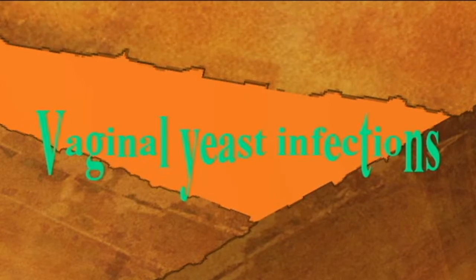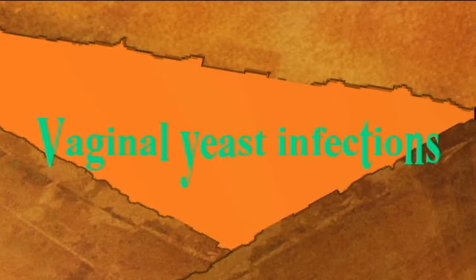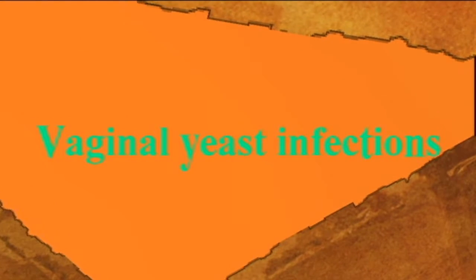People can use prescription or over-the-counter medications to treat a vaginal yeast infection. However, anyone who is pregnant should not use these drugs without first talking to a doctor. It is essential to get a diagnosis before beginning treatment, as other infections such as bacterial vaginosis and chlamydia can be confused with yeast infections.